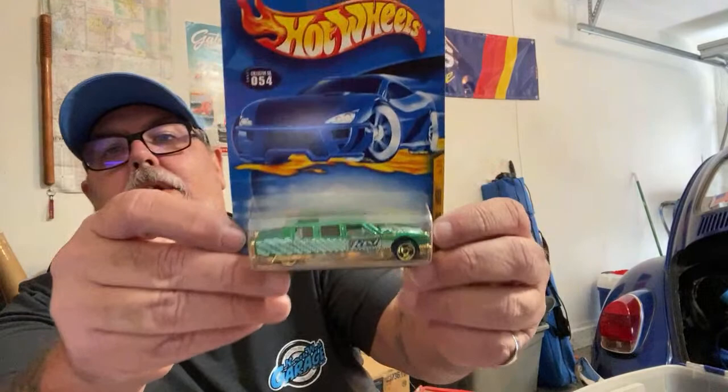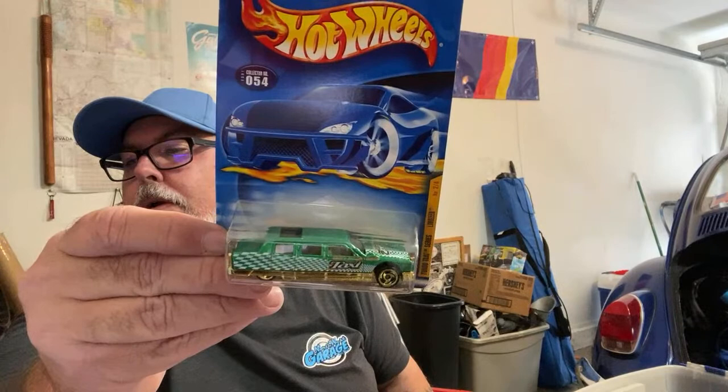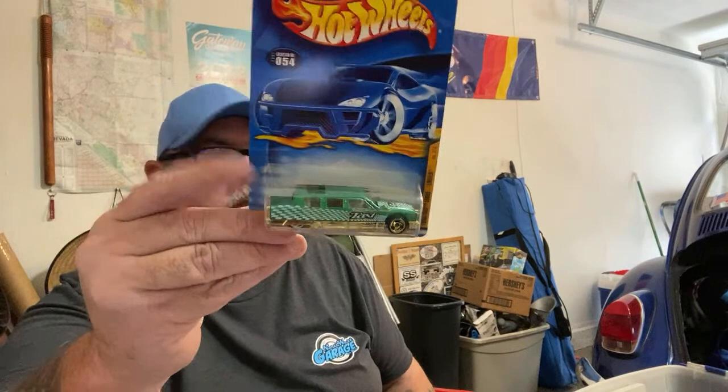All right, we got Turbo Taxi Series, the Lowrider. And I know I got one of these that's either on its side or upside down in a pack. I thought they were all together, but I guess not. They're not there. So we'll probably bump into some more of these sometime, either in this video or the next, because it didn't seem to be where this one was.